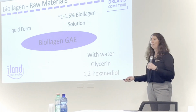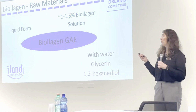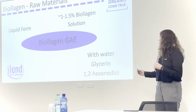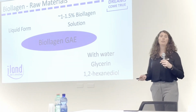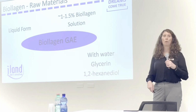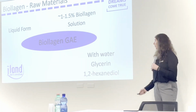We also have a liquid version known as Biologen GAE. This has around 1 to 1.5% Biologen in it, with water, glycerin, and hexanediol. And this is just for ease of formulating, or also because it's used in such low concentrations, it can sometimes be easier to purchase already at a lower concentration.